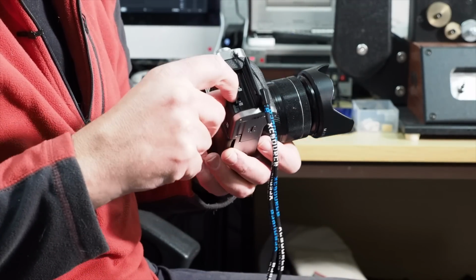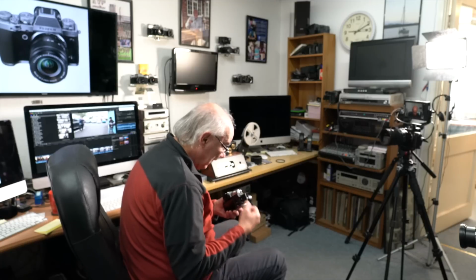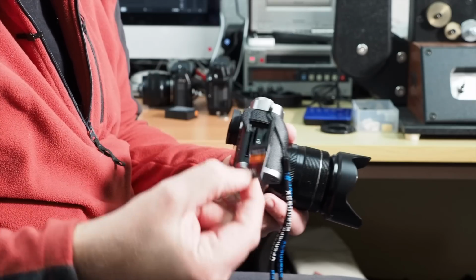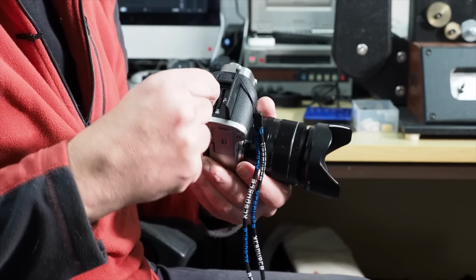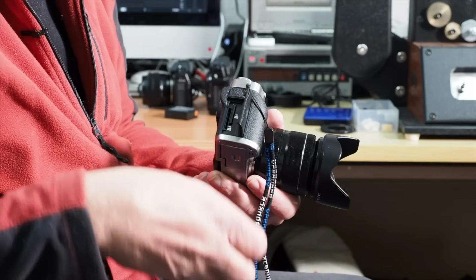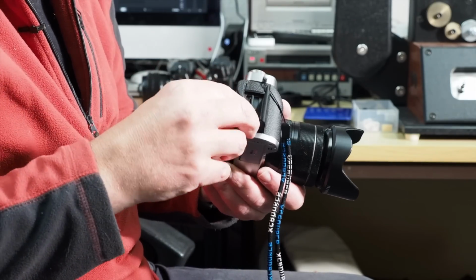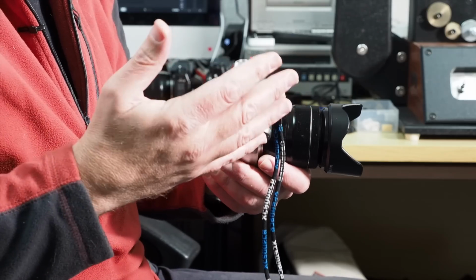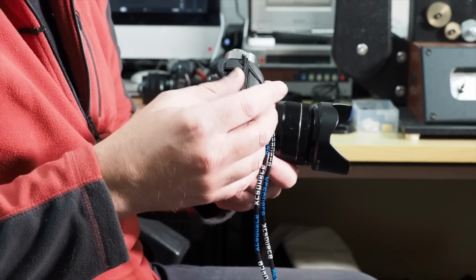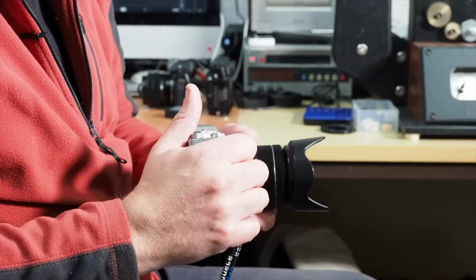Dual UHS-II SD card slots, so that's handy. I've got two 64 gig cards in there, so you've got redundancy built in. All pros like that. It should be on every modern camera, apart from the new Nikon and the new Canon. For some bizarre reason it hasn't, but two SD card slots in there.